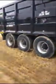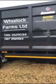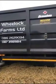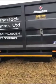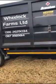That's a 3-axle trailer, 24 foot. So we bring between 21 and 22 ton of barley, depending on the barley itself. And she has air brakes and air suspension. Alright, and then the tractor? The tractor is a Fendt 724, 240 horsepower.